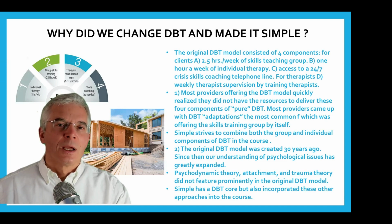So reason 1, most providers offering the DBT model quickly realized they did not have the resources to deliver these 4 components of pure DBT. Most providers came up with DBT adaptations, the most common of which was offering the skills training group by itself. Simple strives to combine both the group and individual components of DBT in one course.